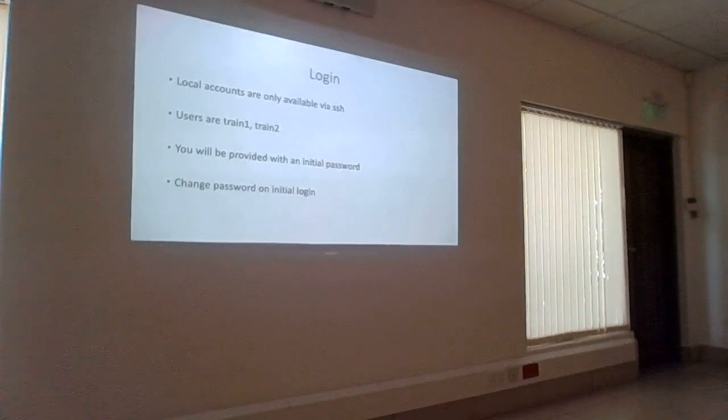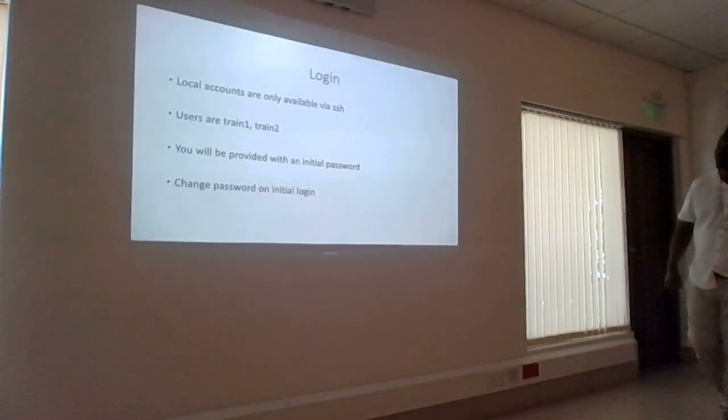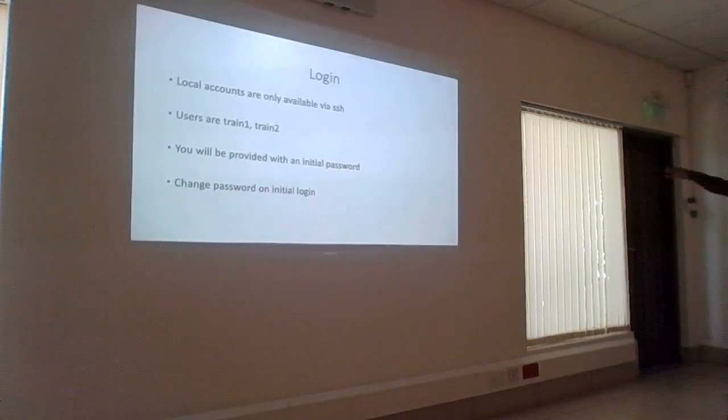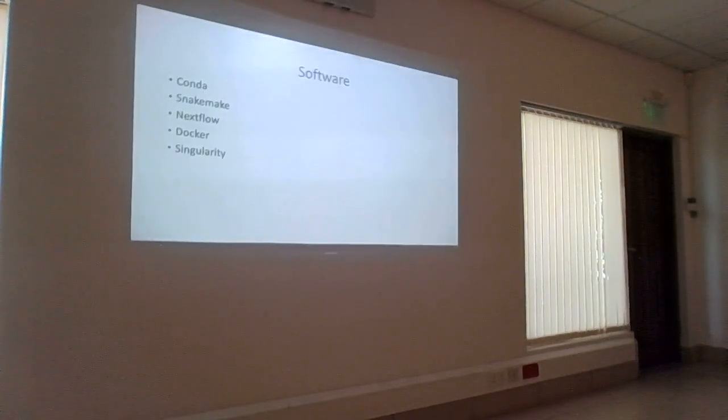Local accounts are only available by SSH. Users are train one and so on, just like last year. You'll be provided with an initial password, and then you can change that. Are the usernames assigned already? Yes.